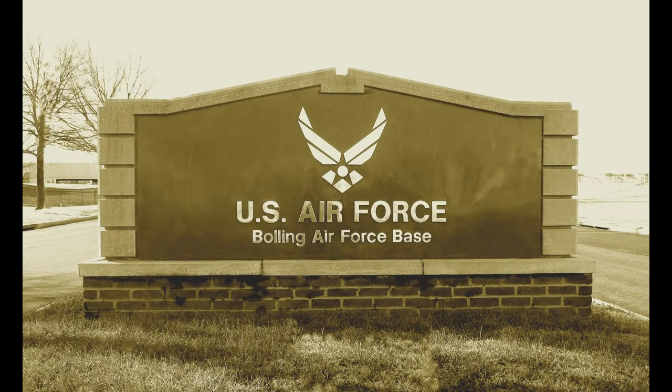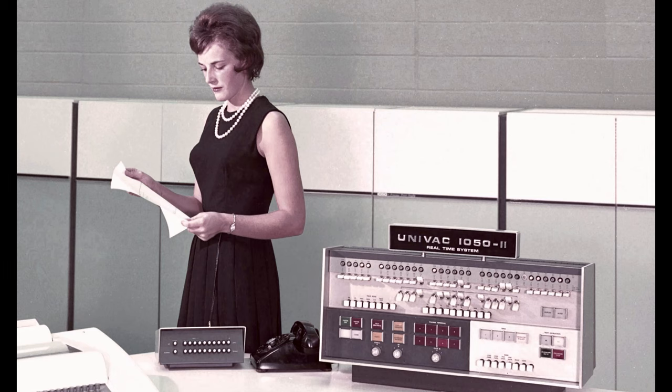The first 1050 system was installed at Bolling Air Force Base in Washington, D.C., followed by an installation at Andrews Air Force Base in Maryland. The other bases were scheduled for installation at the rate of 10 base installations per month. These installations started in September 1965. All 110 bases were converted to the new system by August 1966.